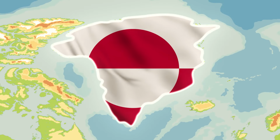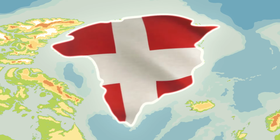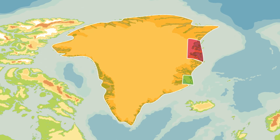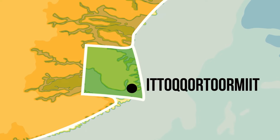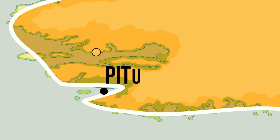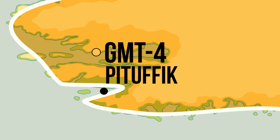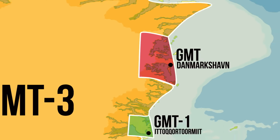Greenland would rank as the world's 12th largest country if it were independent, but it's currently part of Denmark. The country has three different time zones. Most of it is 3 hours behind Greenwich Mean Time, except for only one town on the eastern coast, which is 2 hours ahead. Thule Air Base in the northwest operates on GMT minus 4, while the tiny population of Danmarkshavn sticks to GMT.